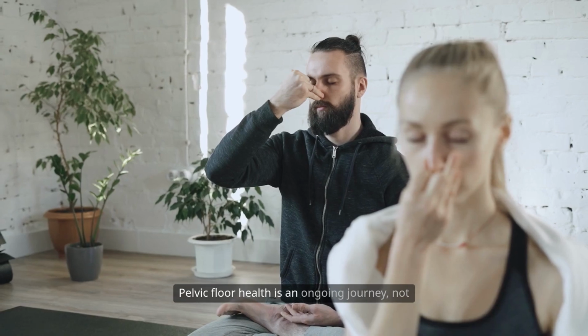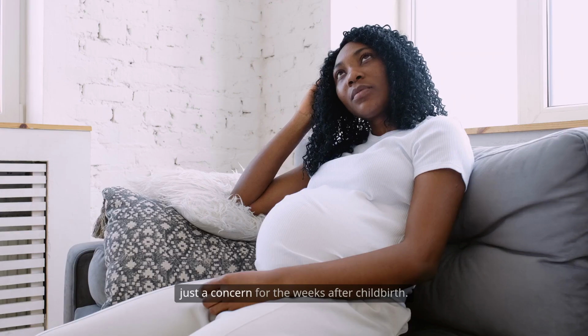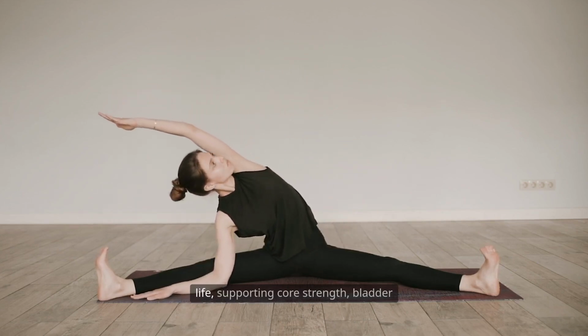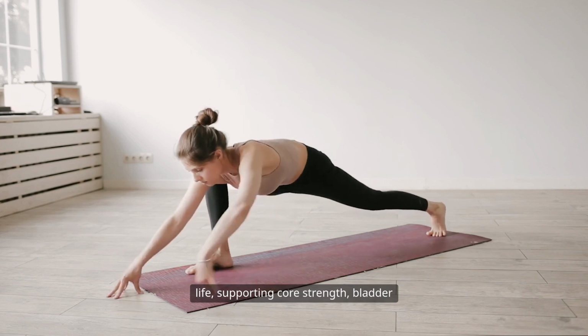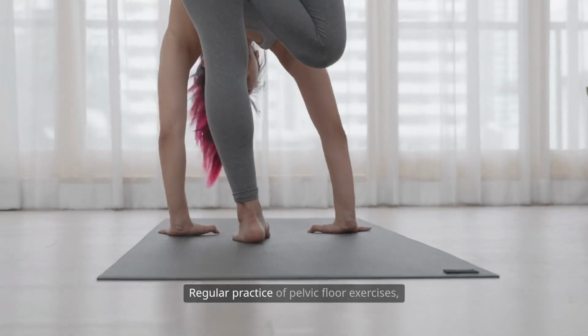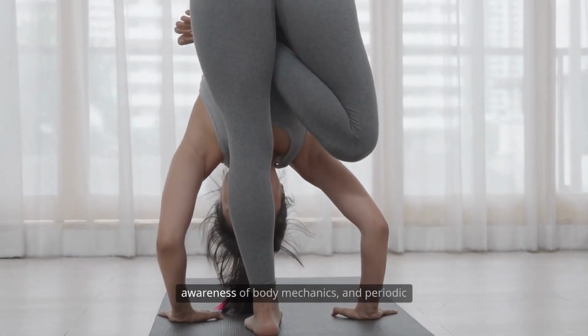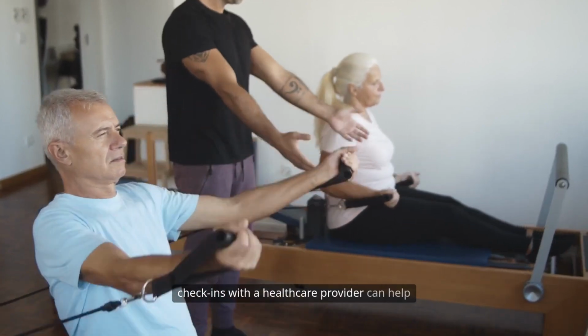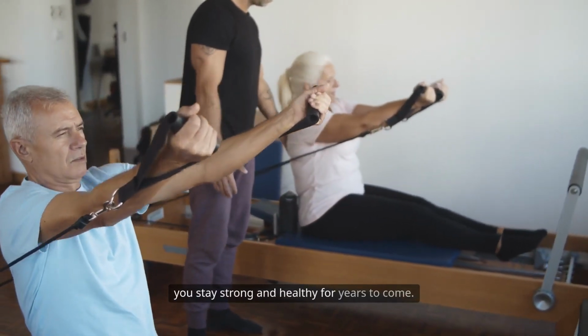Pelvic floor health is an ongoing journey, not just a concern for the weeks after childbirth. Maintaining strong, flexible pelvic muscles benefits you throughout your life, supporting core strength, bladder and bowel control, and sexual enjoyment. Regular practice of pelvic floor exercises, awareness of body mechanics, and periodic check-ins with a healthcare provider can help you stay strong and healthy for years to come.